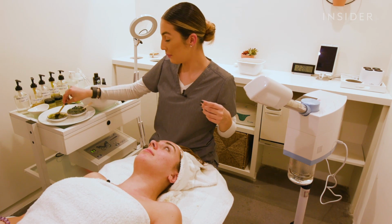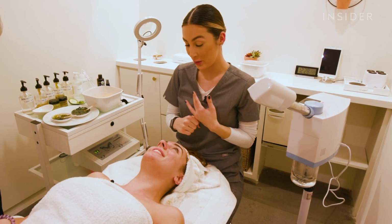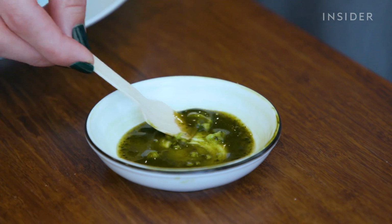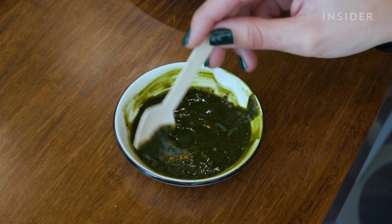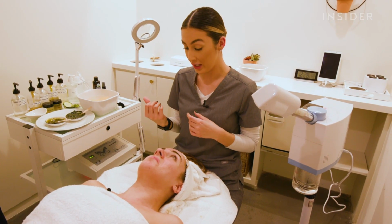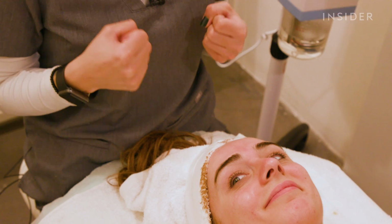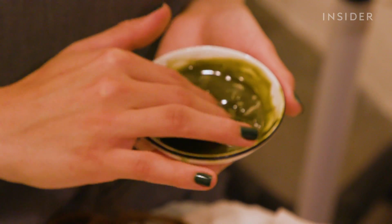All right, our next step is actually gonna be one of our clients' favorites. So we're gonna be doing a facial massage and also a décolleté massage. But before we do that, we're gonna be using an ultrasonic penetration device, which is gonna help all the antioxidants and active ingredients from the massage cream penetrate really into your skin. Got it. Okay, is that gonna hurt? Nope, not at all. Okay, cool.